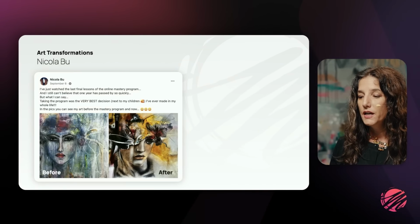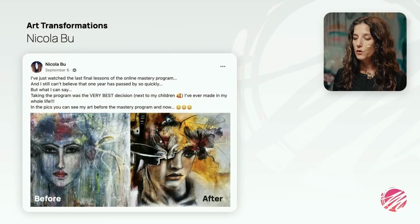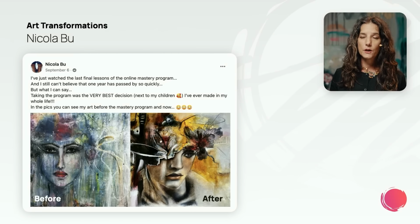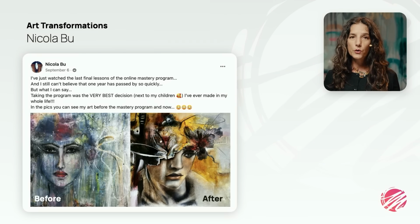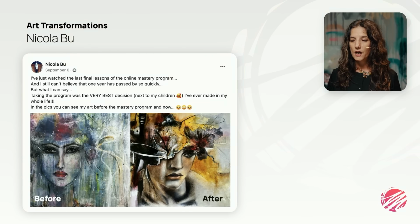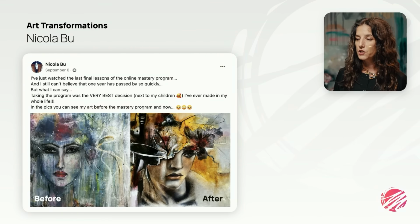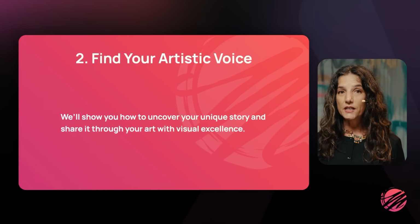It's very important. Here is an example of a student who has gone through the program, of her before and after. And this is just in the beginning of the program. This isn't even all the way through the program, of her skills and how much they developed in a very short period of time. The second part of our proven method is finding your artistic voice.